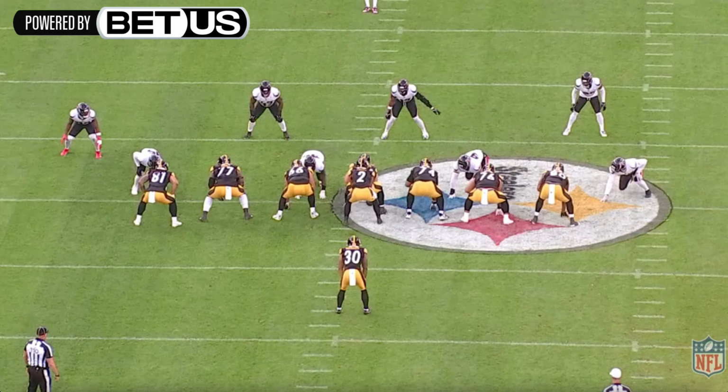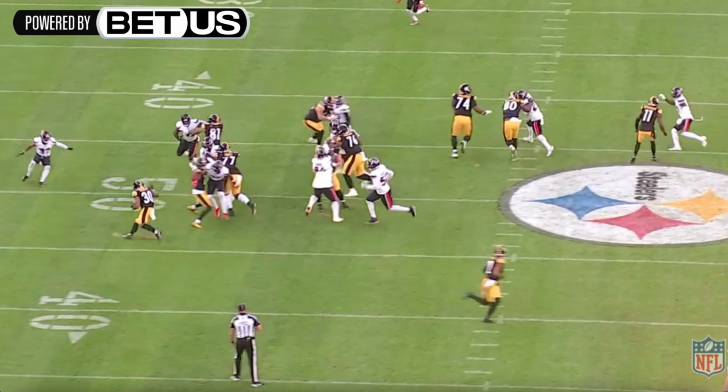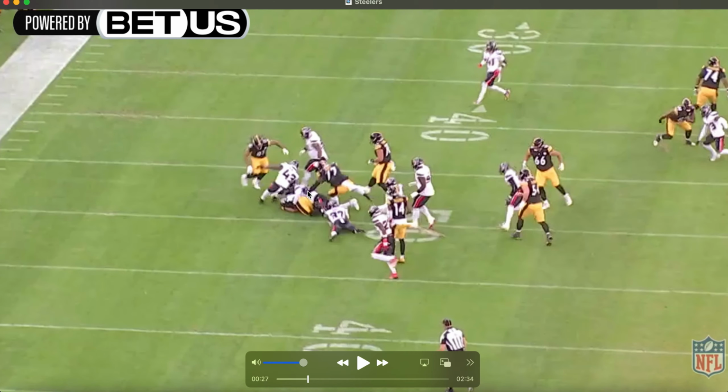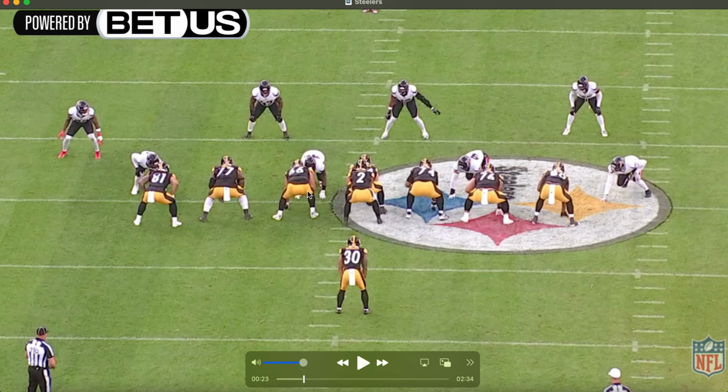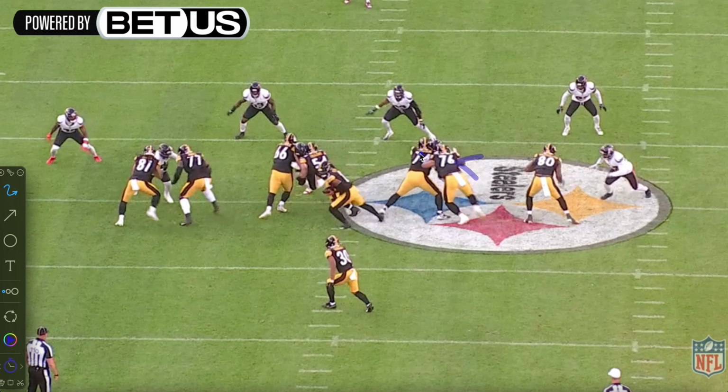So we're going to start here with a little zone stretch. We're going to see 3 double teams on this play, and we're going to see some of the athleticism from Zach Frasier right out the gate. Right off the bat, you're going to see the 3 double teams here: right tackle, right guard, center, left guard, and then the left tackle with the tight end.